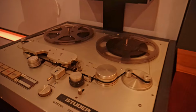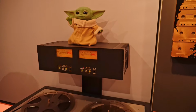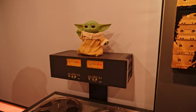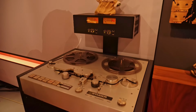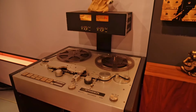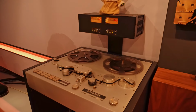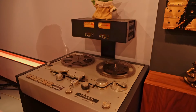Because it could fit Yoda. Yeah, definitely. I don't know if Yoda is active right now, but Yoda can move, which is cool with the flying. At the speed of the tape? No, but he can move the faders if you want to. We can show that. But the Studer, we mostly use it now for parallel processing. So for example, if we already have a drum mix balanced, then we bounce it to the tape and we crush it, and then we add the parallel effect in the box. So the drums get this extra weight, basically.